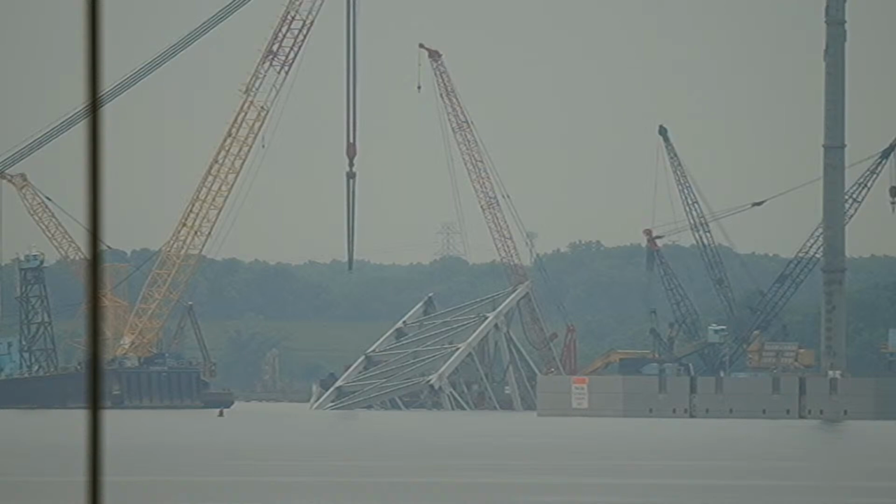Inbound Curtis Creek, stall 33. I'll tell you what we have seen so far today. We saw a barge load of containers pass by the site while we were setting up, and then also a car carrier.